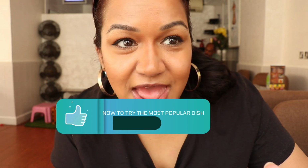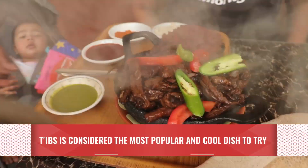So this place was so good, and we were really stuffed with the injera because that bread was so big, right? So I had to come here again, and this is the second time that we're coming here.